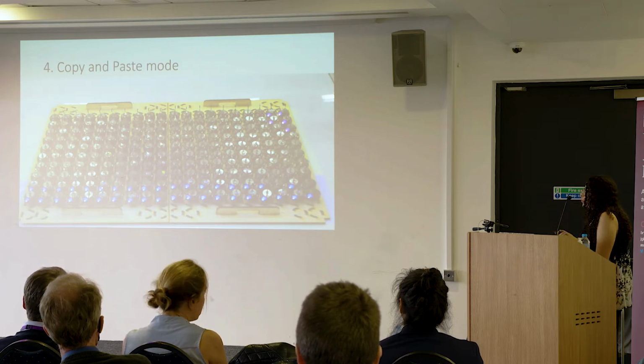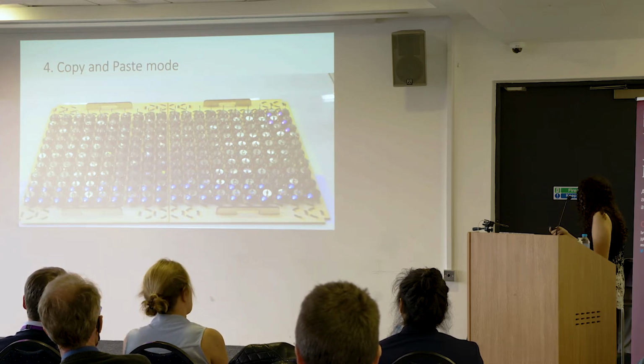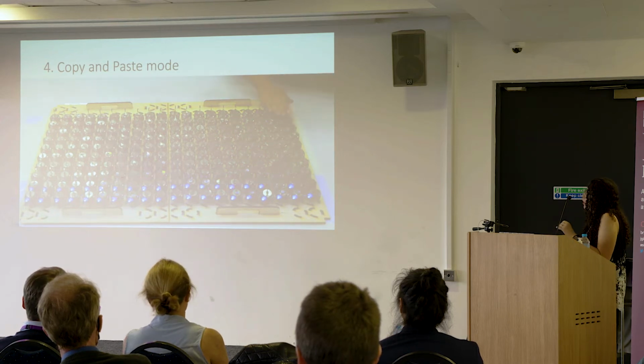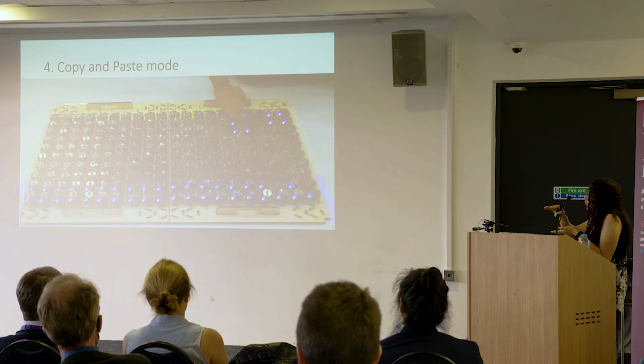Copy and paste actually uses both environmental and local interactions. Here, when the robots detect a drop of ambient light for 5 seconds, they know that, oh, we're in copy mode now. So they give me feedback by blinking, and then they talk to their neighbors and tell them, if you also see a drop of ambient light, that means that the hand has moved over to you, so show this specific color.